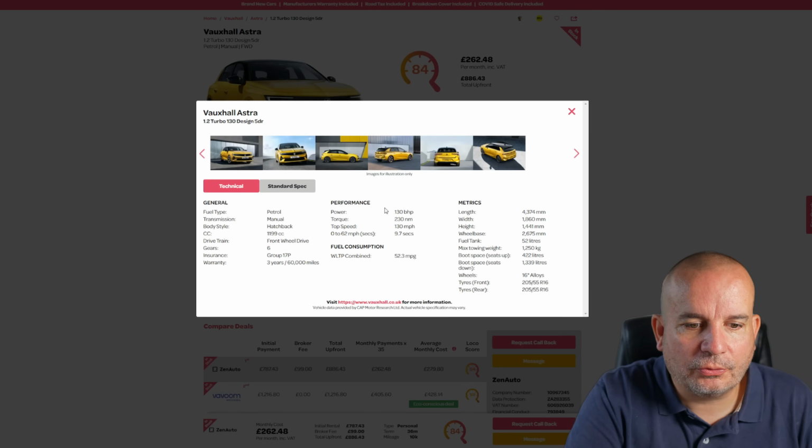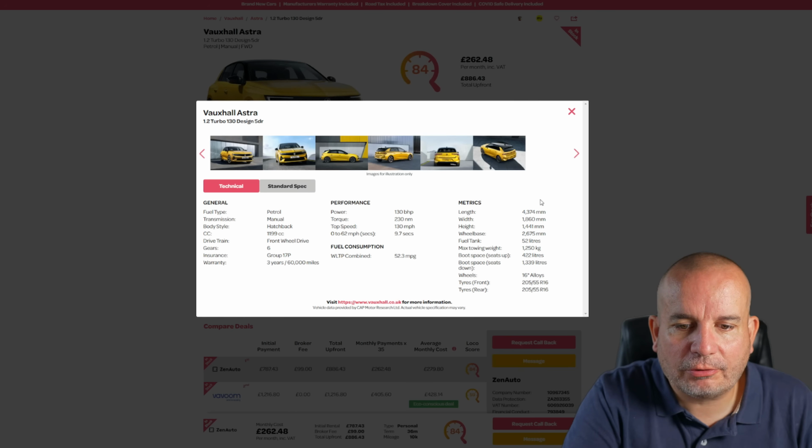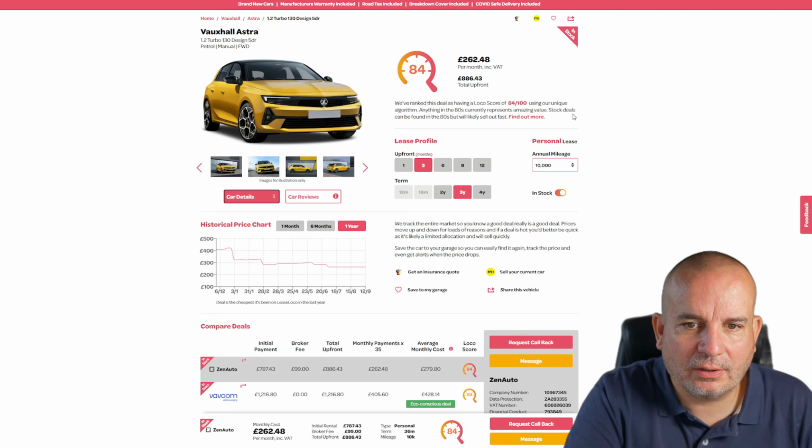1.2 litre petrol manual, Group 17 car insurance, 130 brake horsepower, 9.7 seconds to 62, 52.3 mpg and 422 litres of boot space. That's a really good family car that actually looks decent as well. You could do much worse than one of those new Astras. 886 up front, 262 per month.